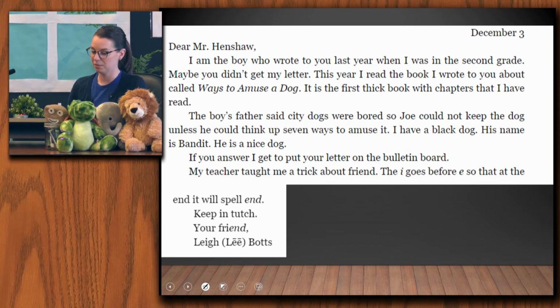December 3rd. Dear Mr. Henshaw, I am the boy who wrote to you last year when I was in the second grade. Maybe you didn't get my letter. This year, I read the book I wrote to you about called Ways to Amuse a Dog. It is the first thick book with chapters that I have read. The boy's father said city dogs were bored, so Joe could not keep the dog unless he could think up 7 ways to amuse it. I have a black dog. His name is Bandit. He is a nice dog. If you answer, I get to put your letter on the bulletin board. My teacher taught me a trick about friend. The I goes before E so that at the end it will spell end. We know that trick. Keep in touch, your friend, Leigh Botts.